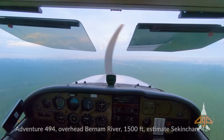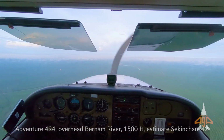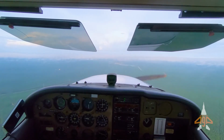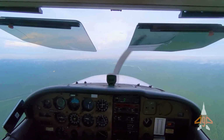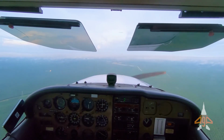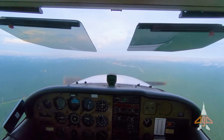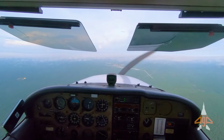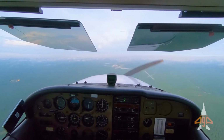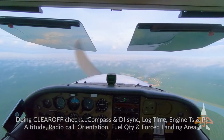Adventure 4904 overhead Bernam River, 1500 feet. Estimate Sekinchan 42. Adventure 4904 be advised, receive proper traffic, Police 1 to Echo, C350, aircraft 7 from Subang, going to Langkawi, aircraft is at Mujung Kuala Selangor, time standby. Police 1 to correction, Adventure 4904. Traffic is estimating Kuala Selangor, time 002.1005. Copy traffic, Adventure 4904.